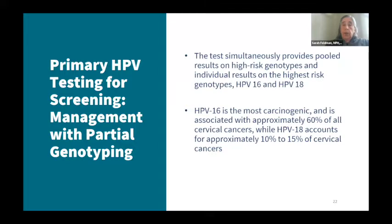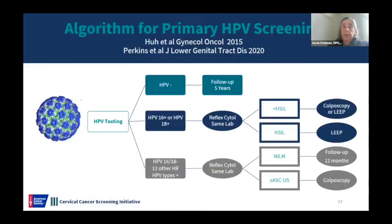When you get a primary HPV test, you're going to do it on the same ThinPrep or SurePath sample or whatever. It will automatically give you pooled results, first HPV positive, and then it will tell you whether 16 or 18 is present, because that's really important for management. HPV 16 and 18, as I've said many times now, are the most important. So we always want to know if an HPV test is positive, whether it's positive for 16 or 18, because those are managed slightly differently.